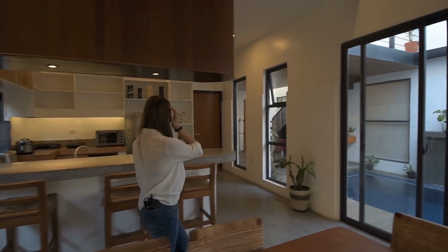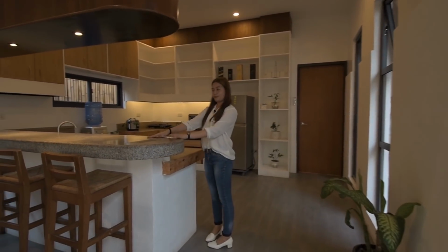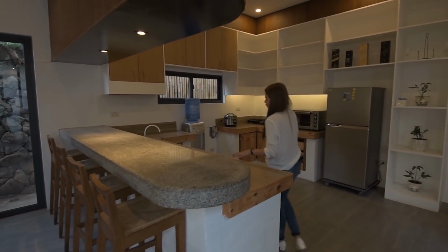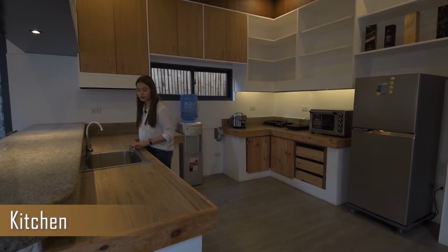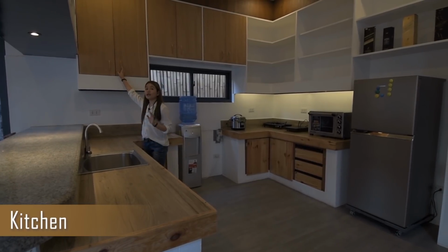You have this kitchen area. You have this bar countertop. You can put some stools there for your breakfast nook, right? You have this wooden tiles kitchen countertop. You have this deep sink, one faucet, and a lot of cabinetry.